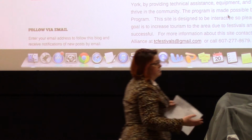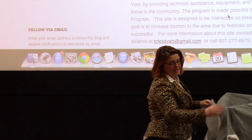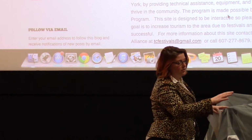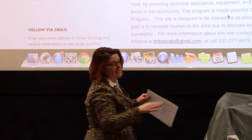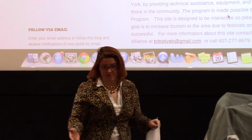So with this tent, you could do it by yourself. It's always easier with two people. It's a little hard to get it up all the way, but some of the things that you will understand about using equipment is sometimes more people are better, sometimes more people are more difficult.